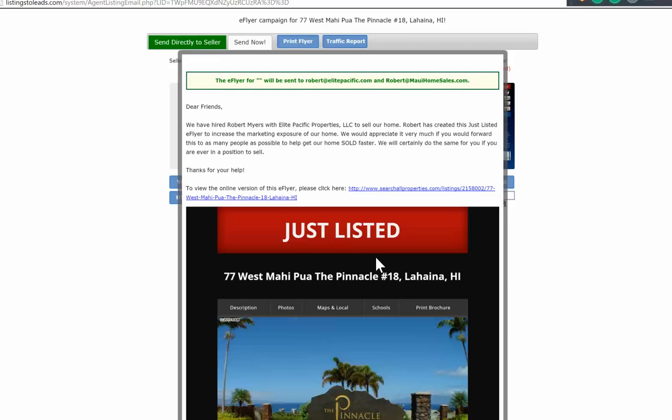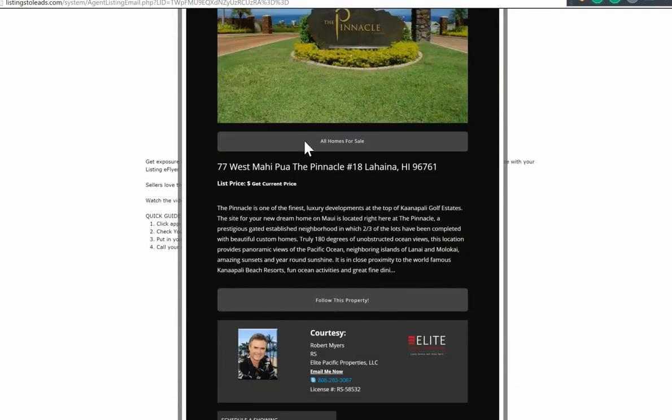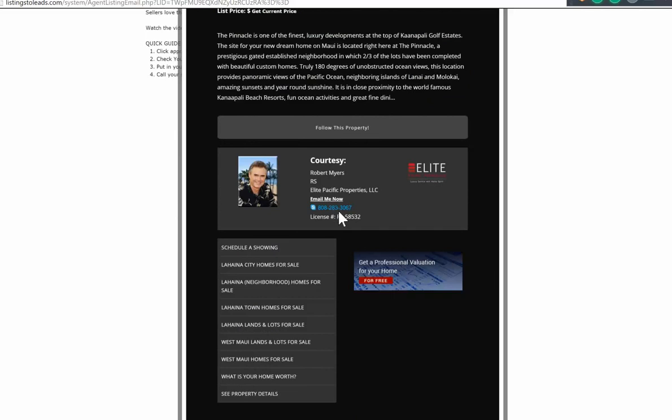And then, of course, there's the stuff you'd expect, right? Information on the home. I can call you, or I can just click on a link out of this flyer and just start looking at the homes I want to look at, or find out what my home is worth, right? And that's one of the great pieces about our e-flyers.